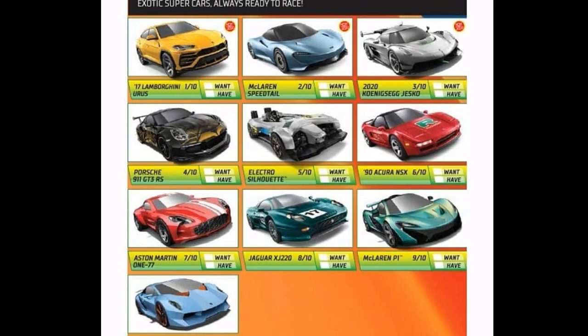All 10 cars. Before we finish off, overall, what would you rank all these models, from 1 to 10? In general, this whole Hot Wheels Exotics pack, these new releases, what would you give the rating out of 10?